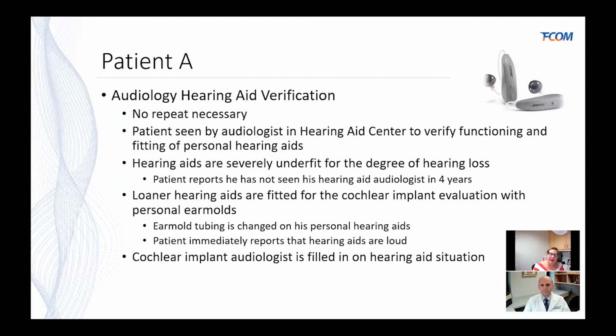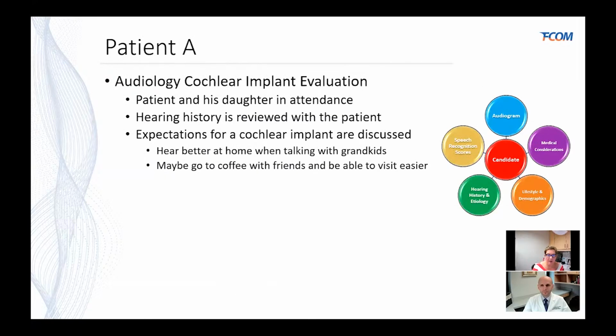And so from that, a lot of times our patients haven't been in, like I said, in 4 years, and so their hearing has maybe changed. Or some patients convince their audiologist that they don't want their hearing aids that loud, and sometimes we're in a position as a hearing aid audiologist where we have to turn down the amplification of a hearing aid just to get that patient to wear it. But nonetheless, we want to make sure that when we're filling out our cochlear implant evaluation, that his hearing aids are fit at the appropriate level, that we're meeting targets if we're able to do that. So the cochlear implant audiologist is now filled in on the hearing aid situation.